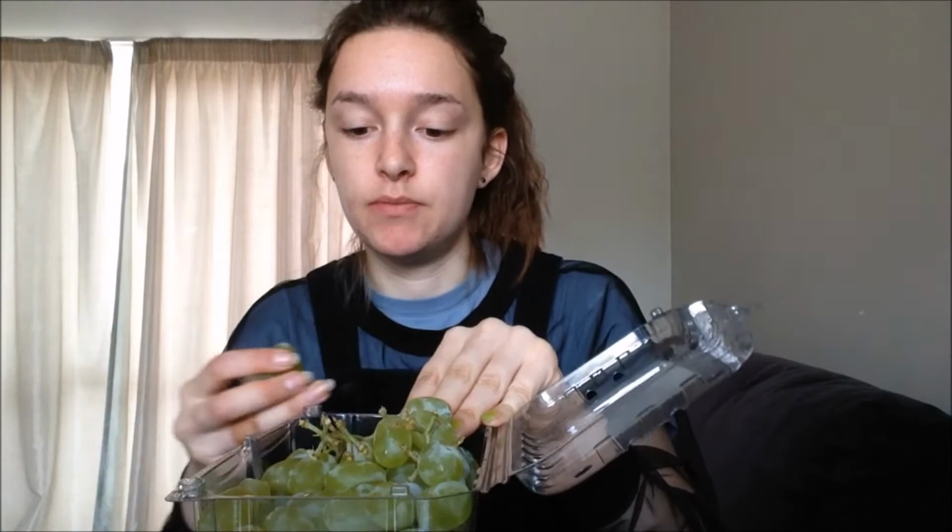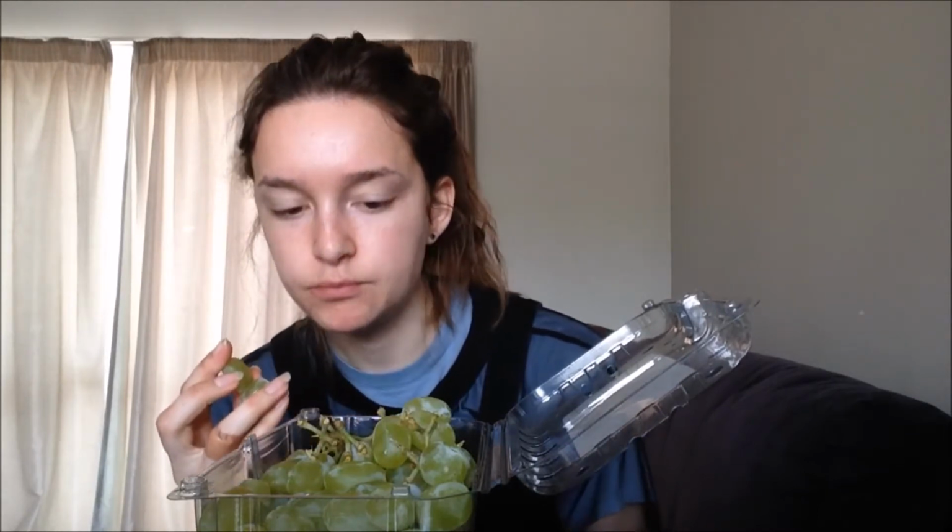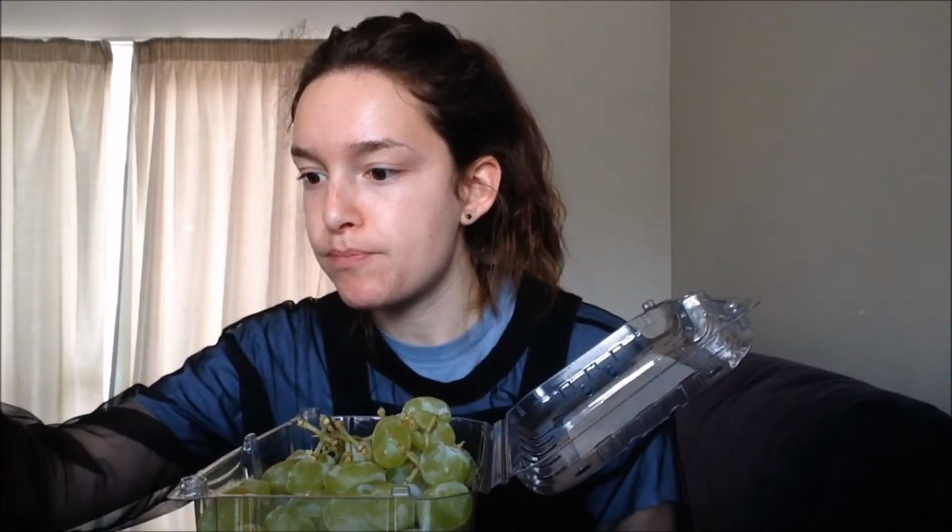We didn't have a buy limit on these, like we did with the strawberries, when the strawberries were $1 a punnet. Is that how much they were? Yeah. So some people bought like 10 at a time. The most that I sold, I think, was 14 or 15.